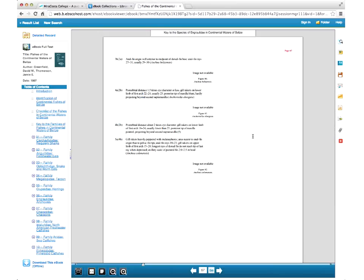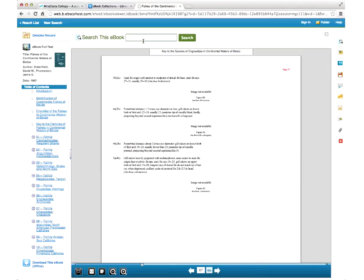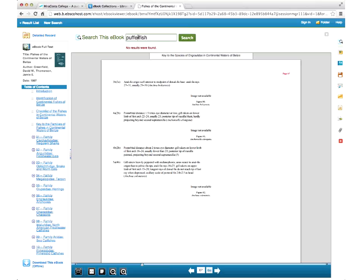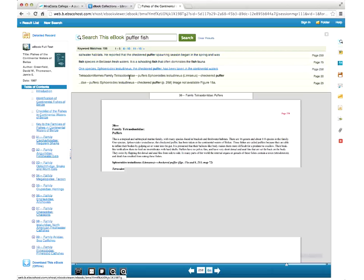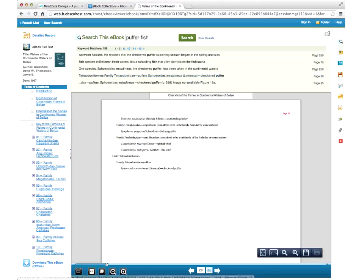What I recommend to students too, when you're looking for specific relevant pages or chapters, in the upper right corner, in the list of tools, is a keyword search. So you can go there and say, I'm looking for information on pufferfish. I don't know if it's one word or two. Let's try one. Let's try two. Okay, so it looks like the words puffer and fish exist 156 times in this book, and you can jump to those pages by clicking on the different examples of it.